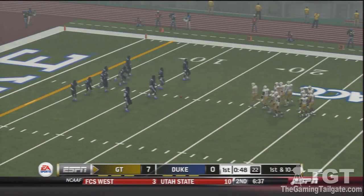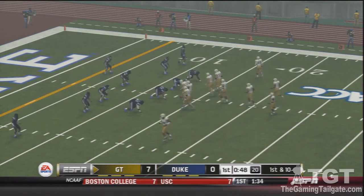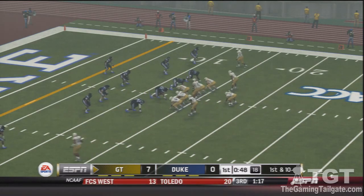We've got a 1st and 10. Ball on the 14-yard line. Georgia Tech is up a score.